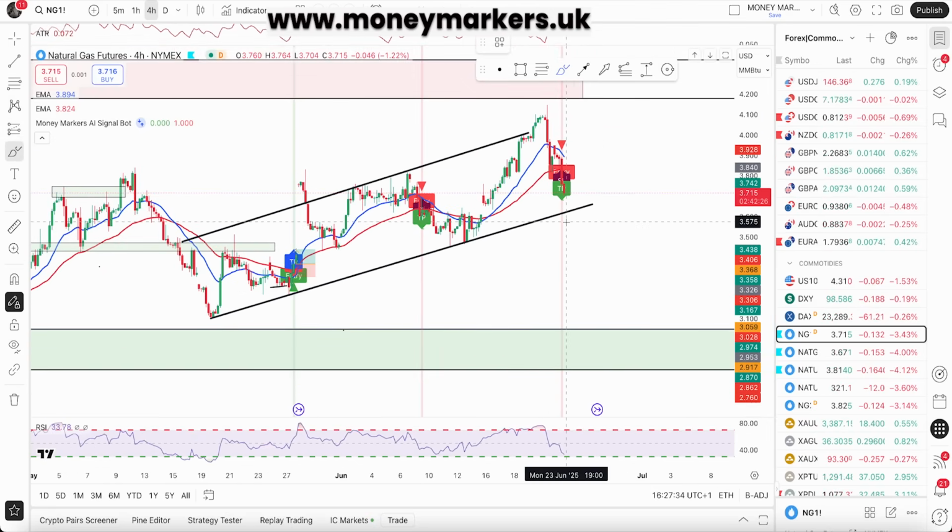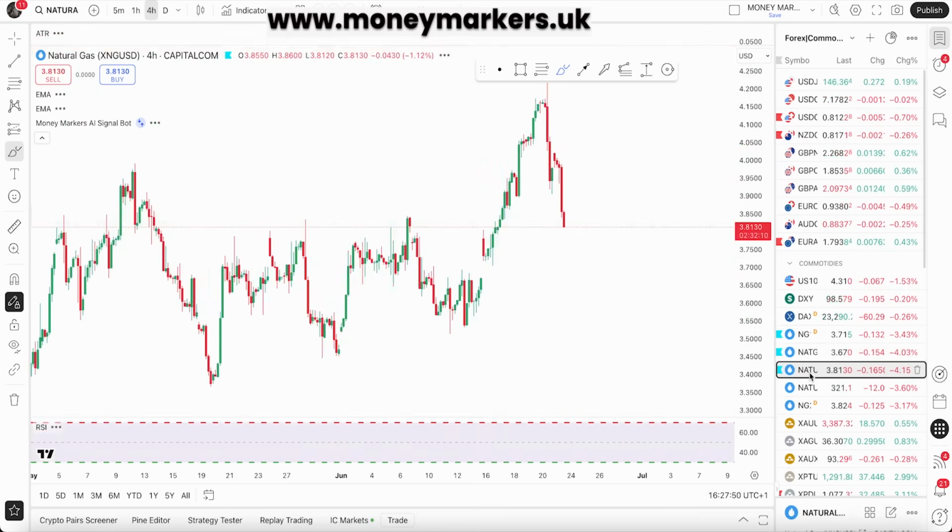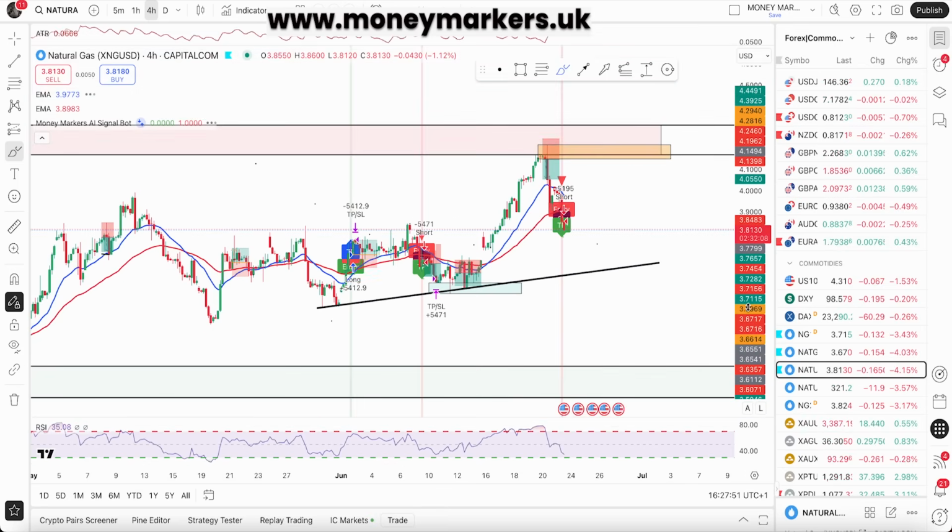But for now, keep an eye on this trend line from where we can expect another bounce, 1 to 2 ATR. If we break and close below this trend line, we can see a likely fall, and in that process we're going to look for pullback and bearish trades only. Keep an eye on Oanda, keep an eye on NEMEX, keep an eye on capital.com. On capital.com, this trend line is a bit lower.